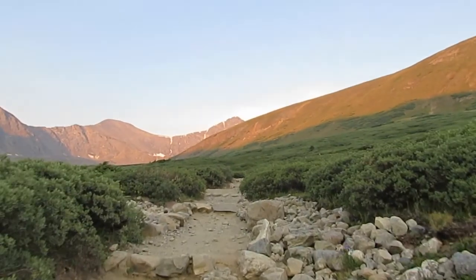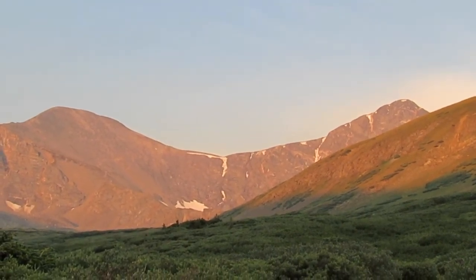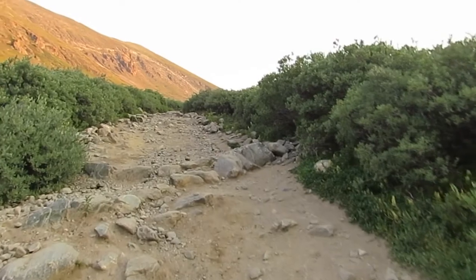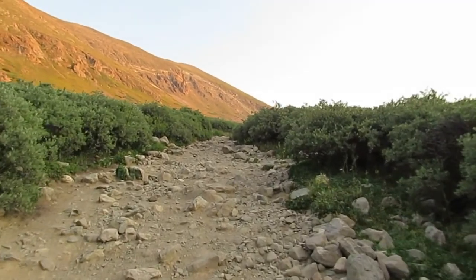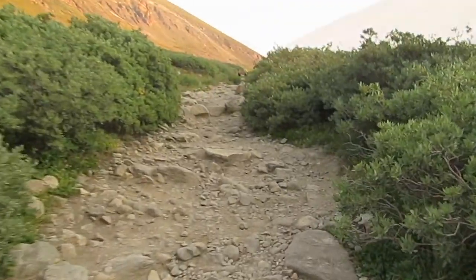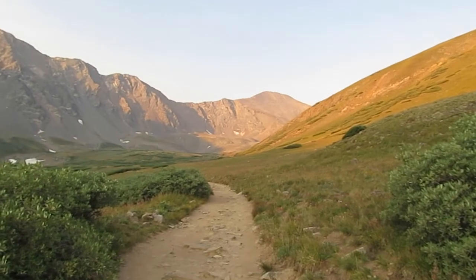I'm coming up now to 11.4, 11.5 or so. And there's Torreys Peak coming into view on the right and Grays on the left. So the Grays Peak Trail goes in a southwest direction overall. But at this point, I'm up here at about 11.6, 11.7 or so, and you go through a few of these westward directed switchbacks. And resuming southwest after those westward directed switchbacks, you can see things have flattened out on this stretch. Looks like they will be for a while too.